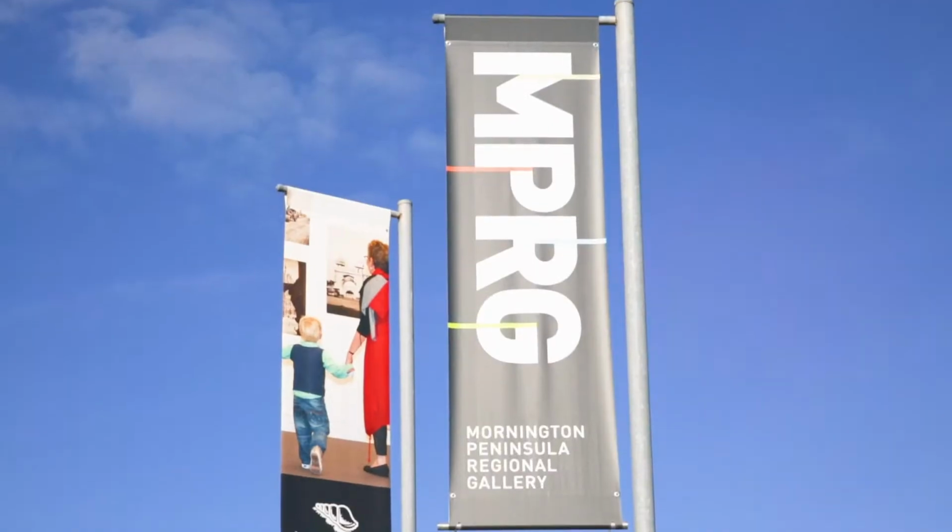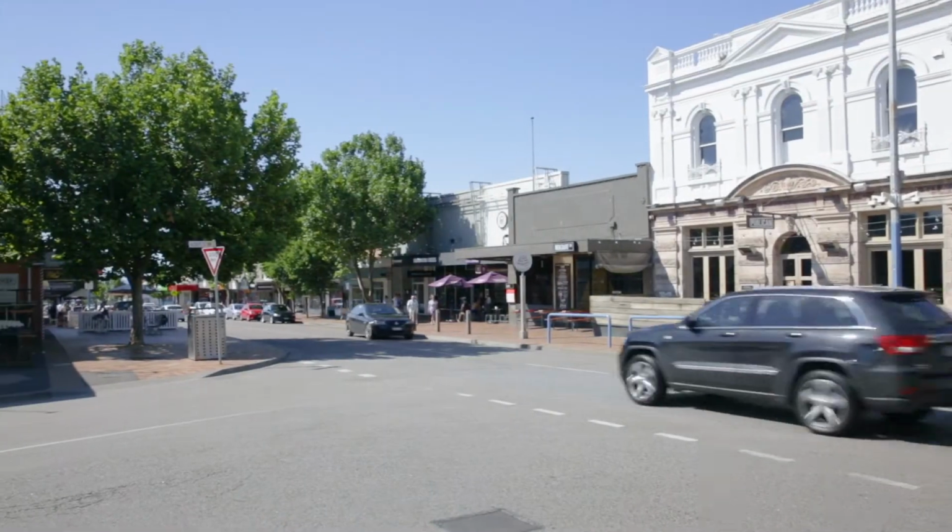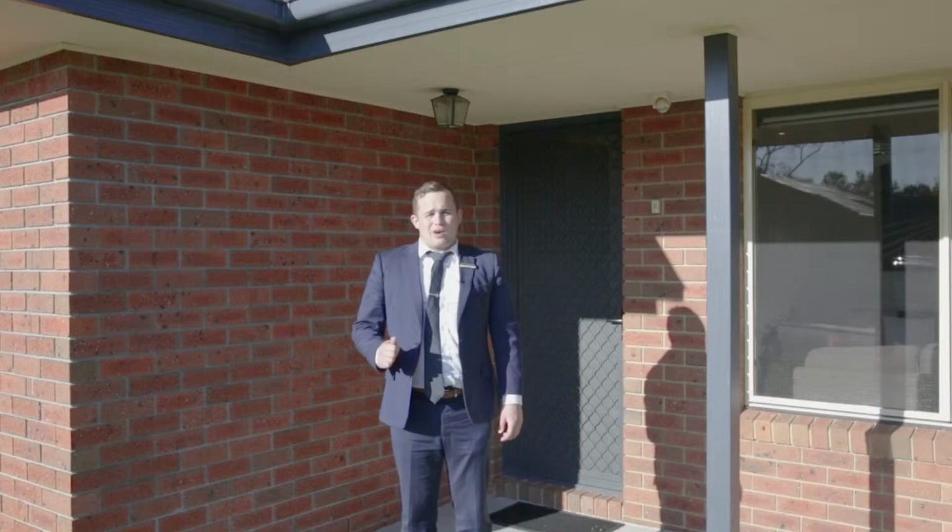As you can see, this is a beautiful property and it's available for you to view this Saturday. If you have any questions or would like your own private viewing, please feel free to get in touch with any O'Brien team member.